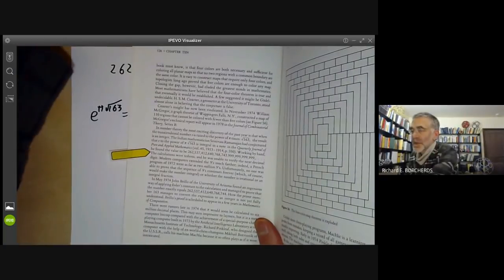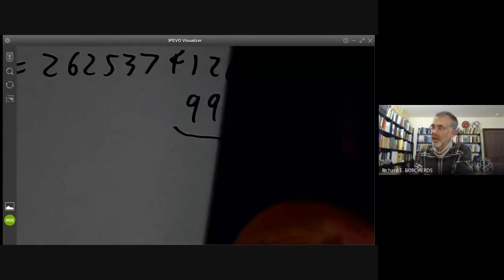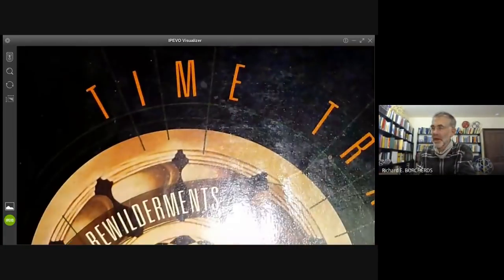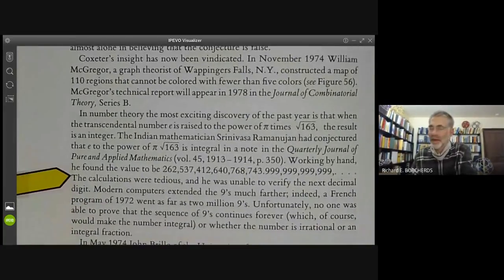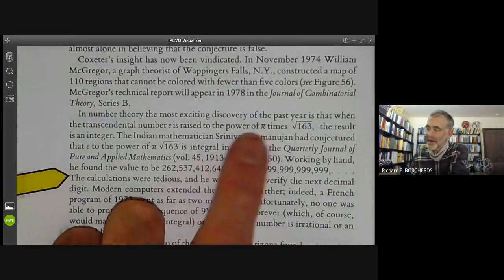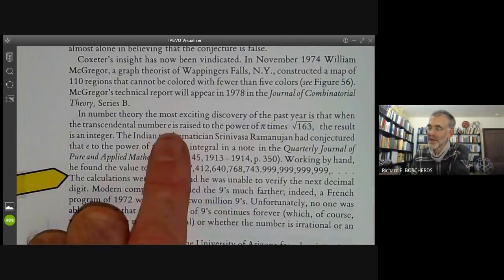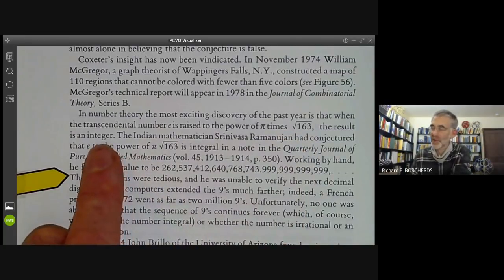His columns were reprinted in a series of books, and this book is Time Travel and Other Mathematical Bewilderments. And on page 126, he says, in number theory, the really exciting discovery is when you raise e to the power of pi root 163, the result is an integer, which isn't true.